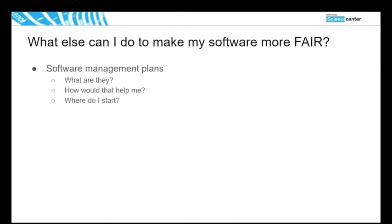managing side of your software. When you're developing software, you should try to make a plan for how you are going to develop your software and make it more reusable. In the same way that when you're doing data collection, you need to know the practicals of how to collect your data, and you need a data management plan to tell you, okay, I'm going to collect this type of data, save it in this format, and to guide your data management process.